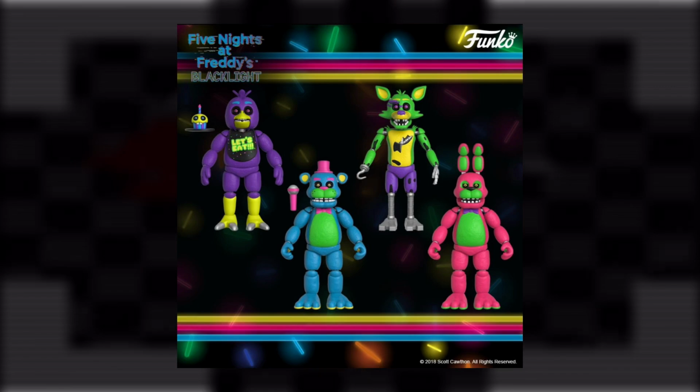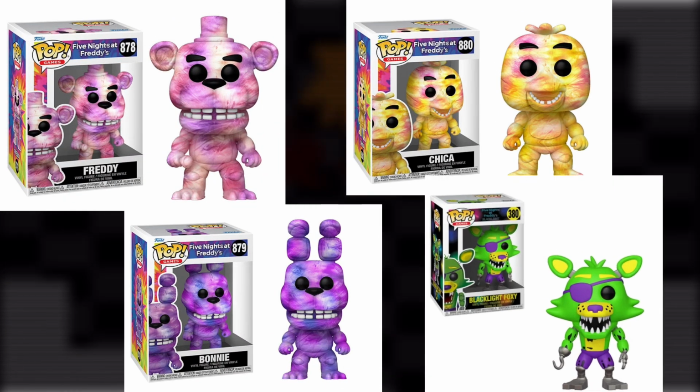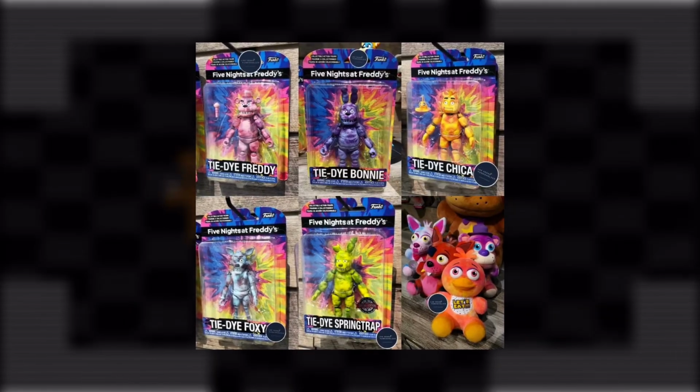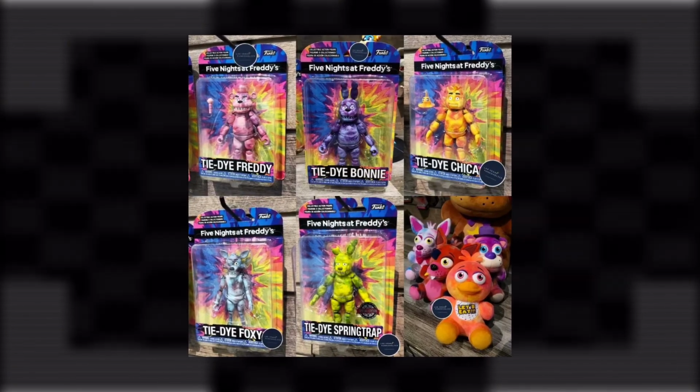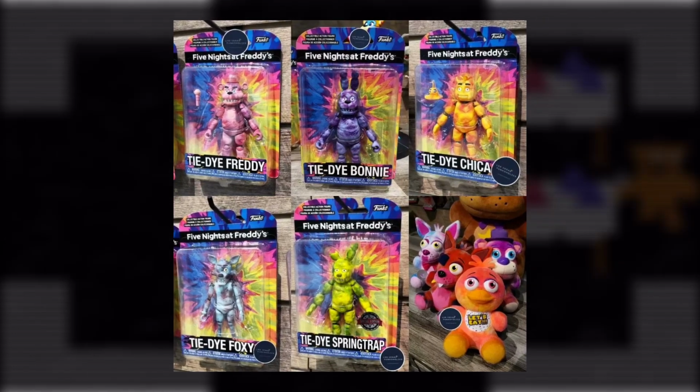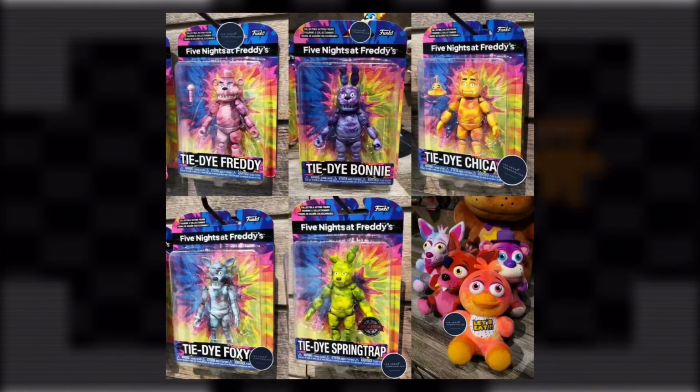And this trend didn't finish here. We also got a wave of tie-dye characters. This is even worse. What does Five Nights at Freddy's have to do with random tie-dye recolors? Who cares? And we got figurines of these guys too, and this was the one time we got a proper release of a proper Springtrap, and he's freaking tie-dye. This is terrible. I cannot believe this got through so many people, including Scott.